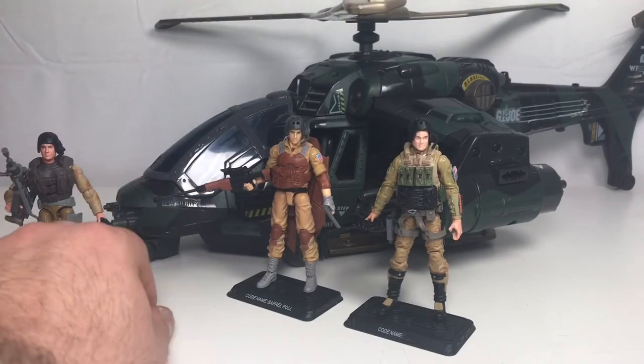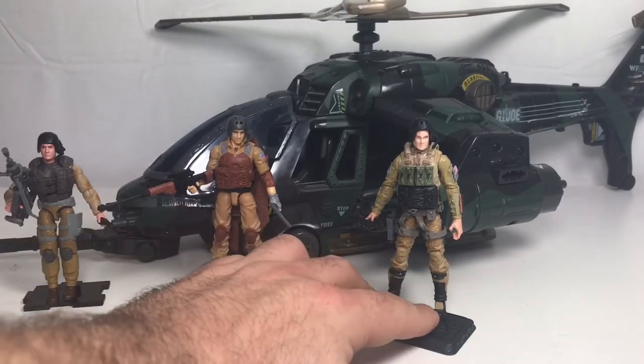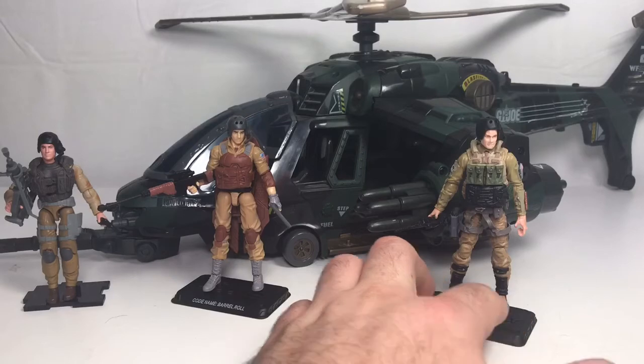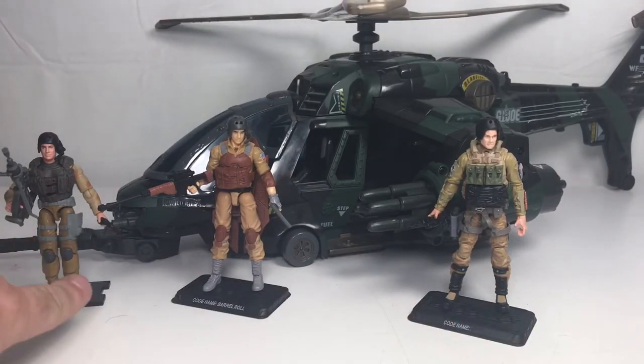Yeah, this is a beautiful, beautiful vehicle. I love it, and I think it fits so well for him. And there's missiles on the side. There's a big gun turret over there. Expect a full review on this in the future, but I just kind of wanted to do a little special showcase for Barrel Roll.